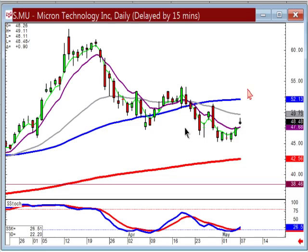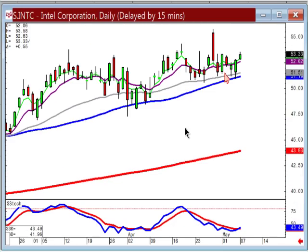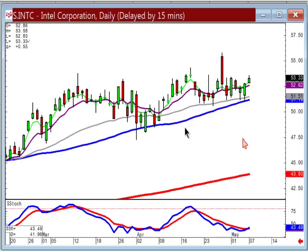Another left-right combo. If this starts trading positive, breaking this little downtrend, first target should be the 50, and then see what it does from there. Intel, if you like it, you can stay long. You're just not going to make very much money on this one.